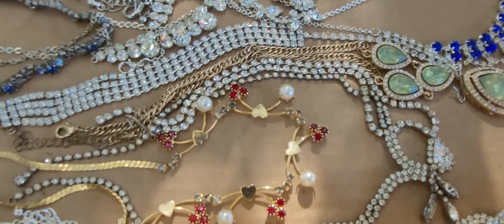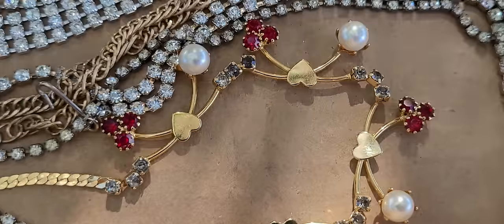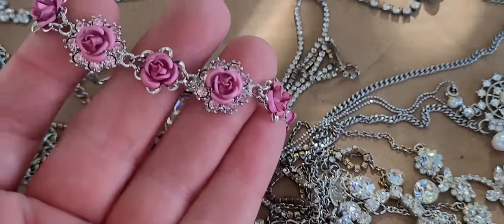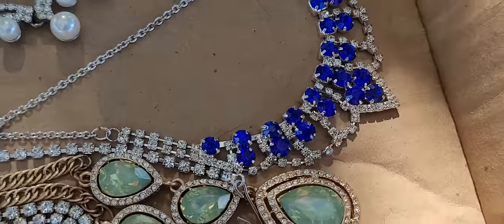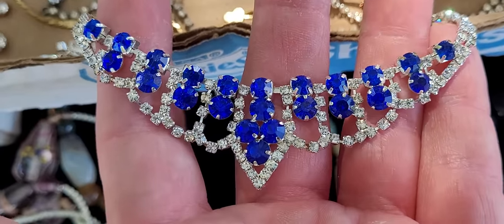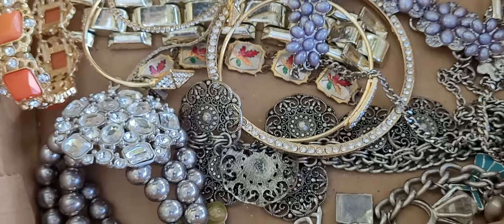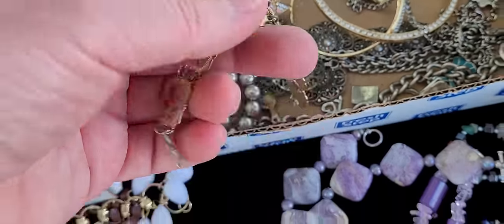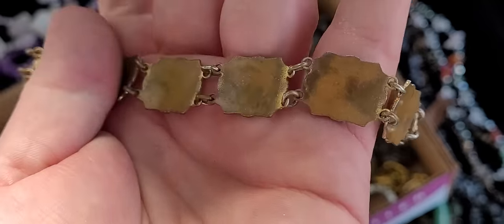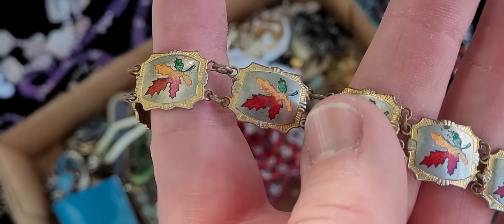Let's look around together and see if there's anything that we can't live without. Love that heart necklace right there. The rose is pretty. I love the blue one. This one also. This one looks old, too. I don't remember seeing this one right here. Now that's a beautiful fall bracelet. Looking for a designer mark. I don't see one, but I really like that. Looks vintage.